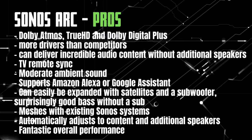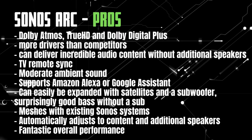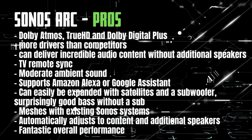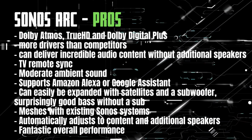Can easily be expanded with satellites and a subwoofer. Surprisingly good bass without a sub. Meshes with existing Sonos systems. Automatically adjusts to content and additional speakers. Fantastic overall performance.